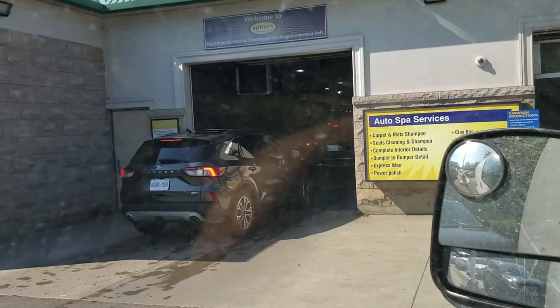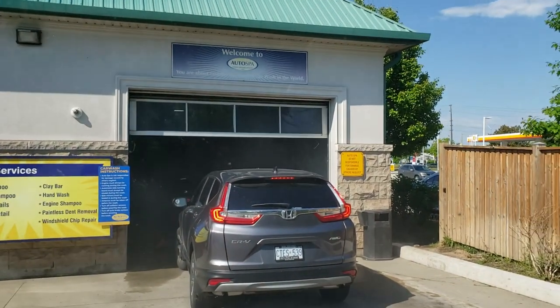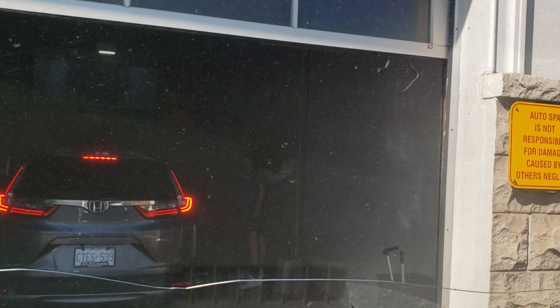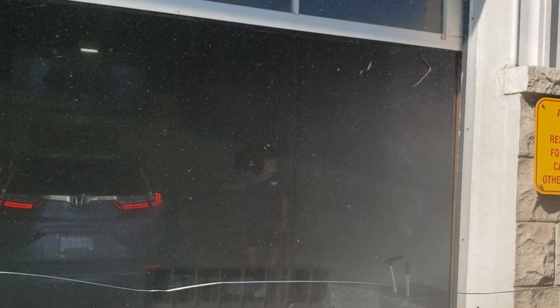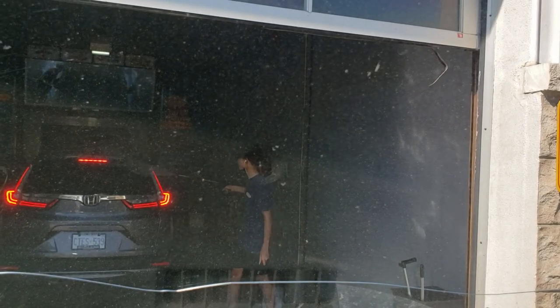So yeah, the car's going in there. They're doing the interior service, and we're gonna do the exterior. I'm really excited to see what's all changed in here with the equipment. My guess is that it's like the one in Mississauga, but we shall see. They actually have two attendants, which is pretty cool.